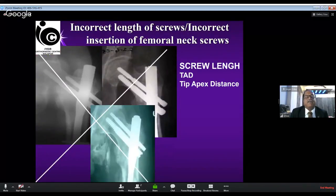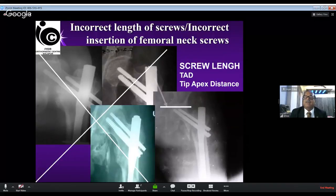Length of the screw is also very, very important. On the left, you can see three X-rays with different lengths of the screw. In one, the inferior screw is very long and the superior one is just crossing the nail. In another, the superior one is long and the inferior one is short. In the third, both have their tips at the same level. All of them are wrong. What is important is that both of them should be at the same horizontal level. Once the hip is loaded eccentrically, the tips of both the screws should take the load simultaneously and they should slide uniformly through the nail.